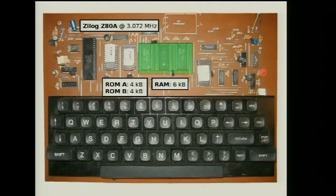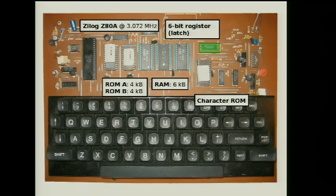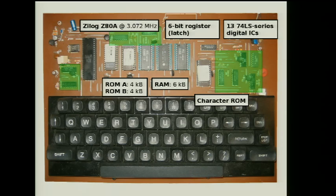There's 6 kilobytes of static RAM on board. There's a character generator ROM which contains the character set Galaksija is able to display on the screen. There's a special hardware register that's called latch in the original documentation. There are also 13 other general purpose, low scale integration, digital circuits in low power Schottky technology. So I'm talking about AND gates, OR gates, shift registers and so on. And together with a handful of analog components, this is a complete working microcomputer.